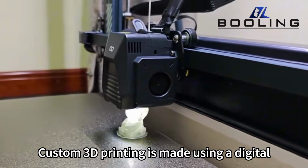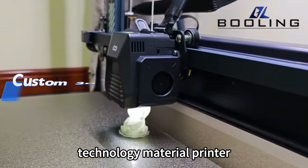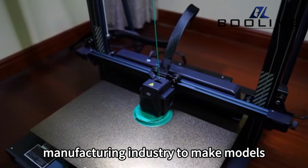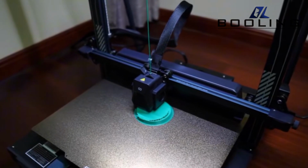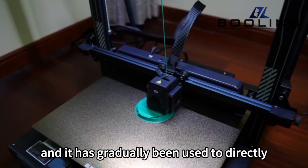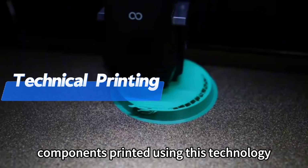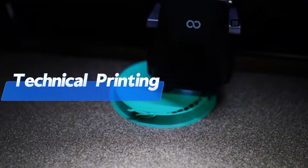Custom 3D printing is made using a digital technology material printer. It is often used in the mold manufacturing industry to make models, and it has gradually been used to directly manufacture some products. And there are already components printed using this technology.